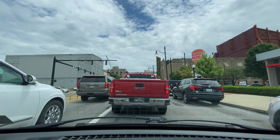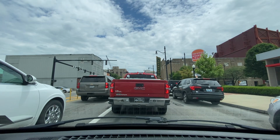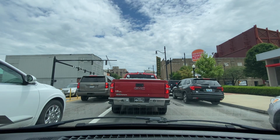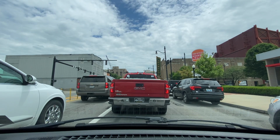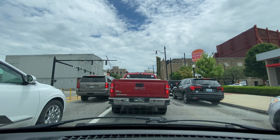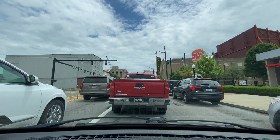The density breakup is 2,014.44 people per square mile. Now remember we talked about the city versus the metropolitan area? The metro, as of 2020, the metropolitan area, because this is part of the metropolitan area, is 287,702 people.